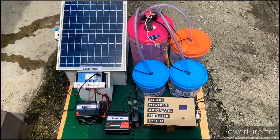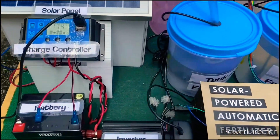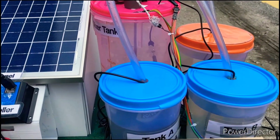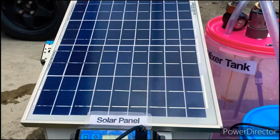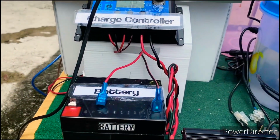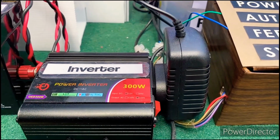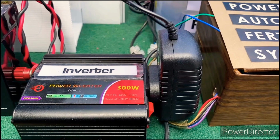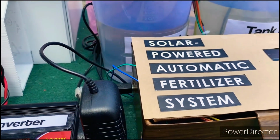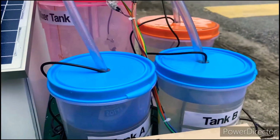Here is the prototype for the solar powered automatic fertilizer system, which consists of a PV system and an automatic fertilizer system. The PV system consists of a solar panel, charge controller, battery, and an inverter, which is connected to a 12 volt DC adapter. This 12 volt DC adapter is connected to the load of the automatic fertilizer system, and is used to supply electricity to this system.